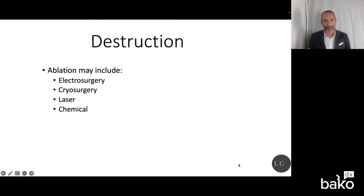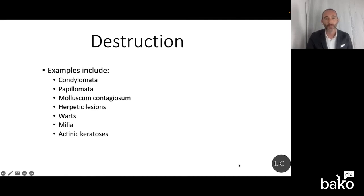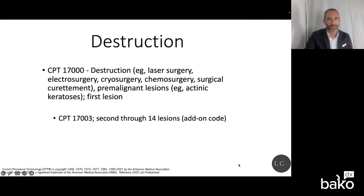So what is ablation? For those that need the clarification on this, this is not all inclusive. It doesn't have to be one of these, but some examples are listed on this slide. These are examples of ablation. What pathology types might require ablation? Destruction may be necessary for any of the ones listed here. A lot of us are doing this for warts. That's just an example. This is also not all inclusive. These are just examples. And then let's look at these destruction codes.